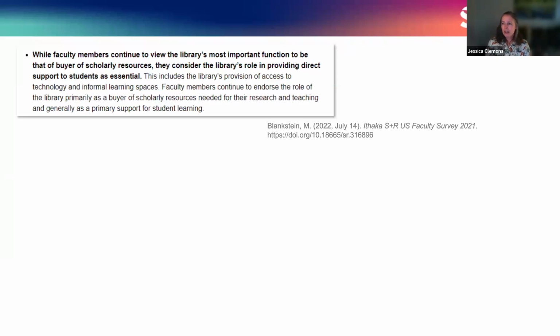But I think this Ithaca faculty survey from 2021 is always a good reference to try and get a pulse on where academia is in the United States. And unsurprisingly, most faculty see the library's key role as a buyer. You know, you provide the collections that faculty need for their own research.